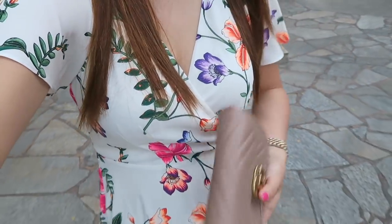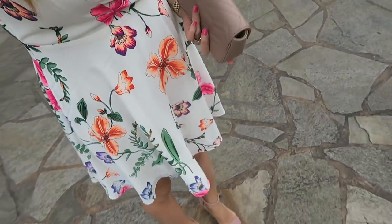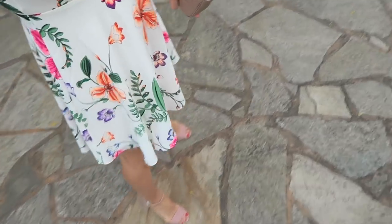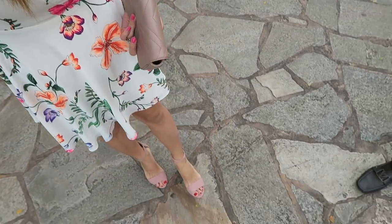And also I have my Gucci Super Mini. I'm wearing it as a clutch. And the shoes, these are Vince Camuto. Super comfy and goes with everything, absolutely. So that's what I have on.